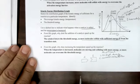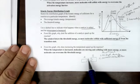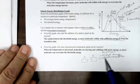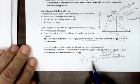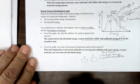Okay. Also, can we go to also? Yes. Because they're moving around more at random, the chances that they will have the correct orientation also goes up. If you're just going to bang them together 5 times a second, your chances aren't very good. Why don't you try banging them together 10 times a second? Your odds go up, don't they?